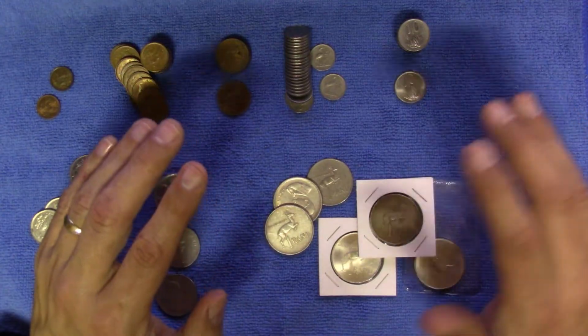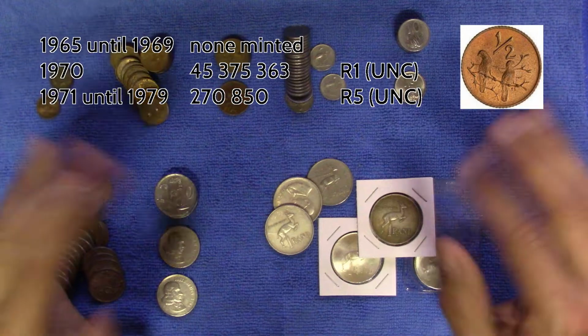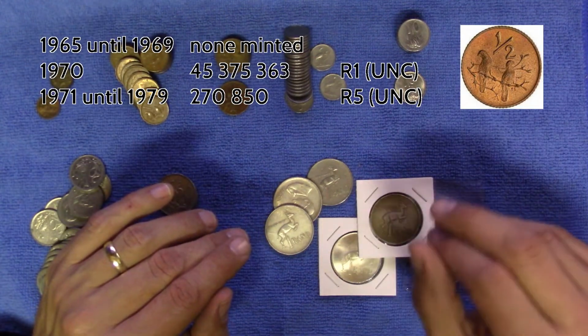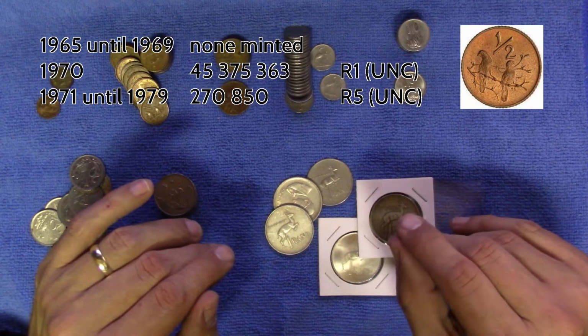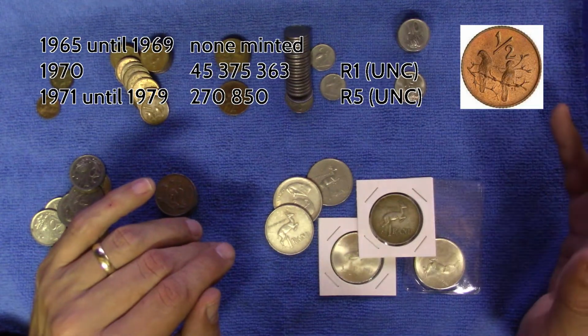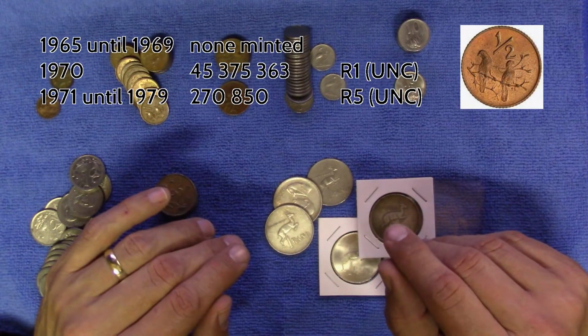Its copper content is worth about 25 cents, but since, believe it or not, it's still legal tender, it's illegal to melt it down. And it's not worth the trouble anyway. The years 1971 to 1979, it's probably worth around 5 rand in uncirculated condition.